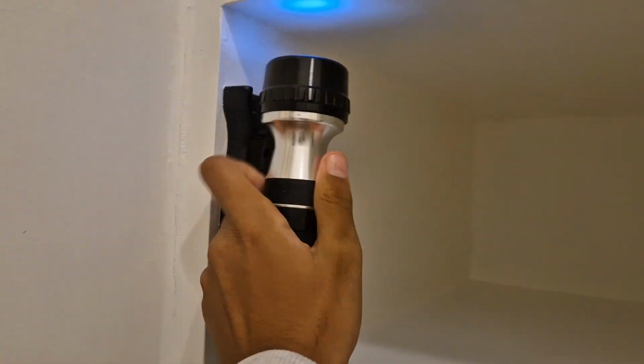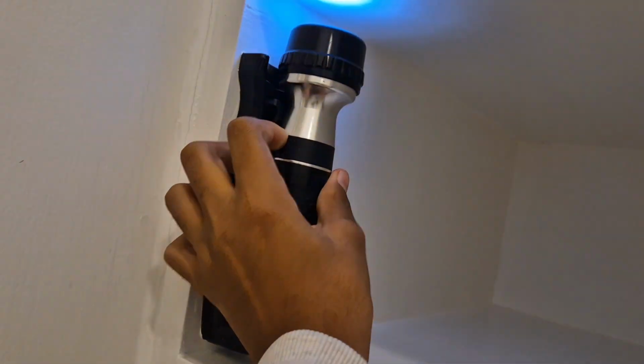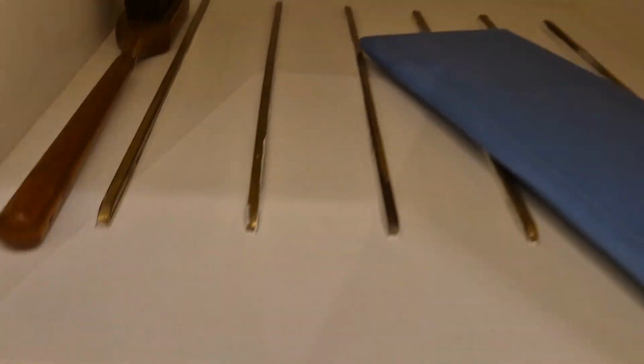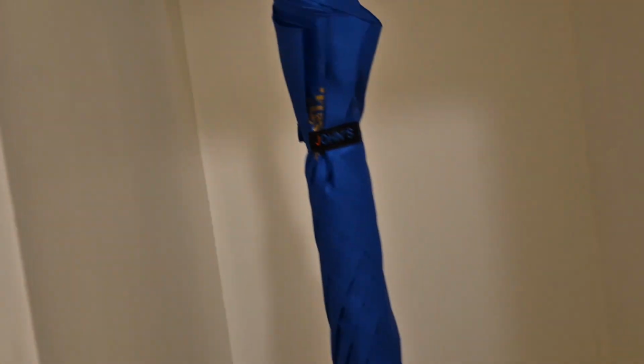Now let's move on to the little bit boring part, this wardrobe. There's not much. There's this flashlight which turns on automatically once you remove it. How to put it back? Okay, there you go. Then the safe, and then the shoe bags, laundry rates and all. And now this part also has this special Falaknuma umbrella over here, custom made. Then this side actually has nothing. This is a plain wardrobe.